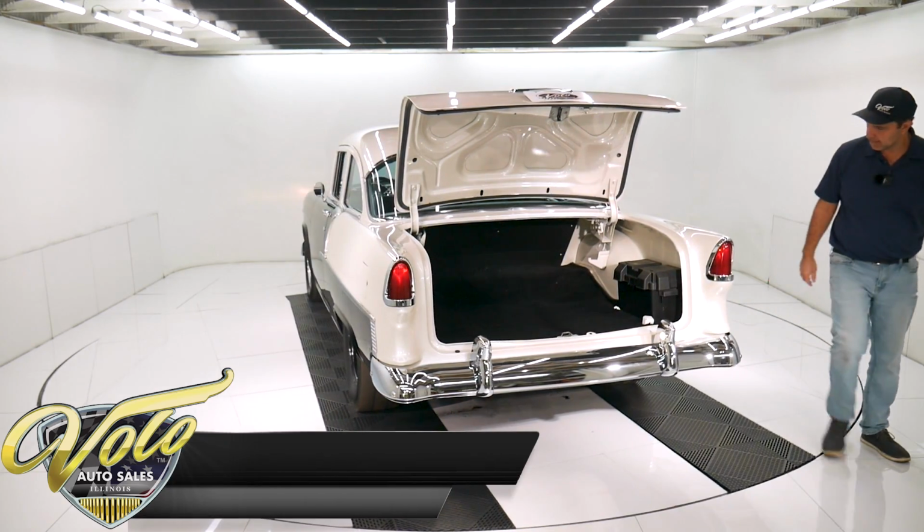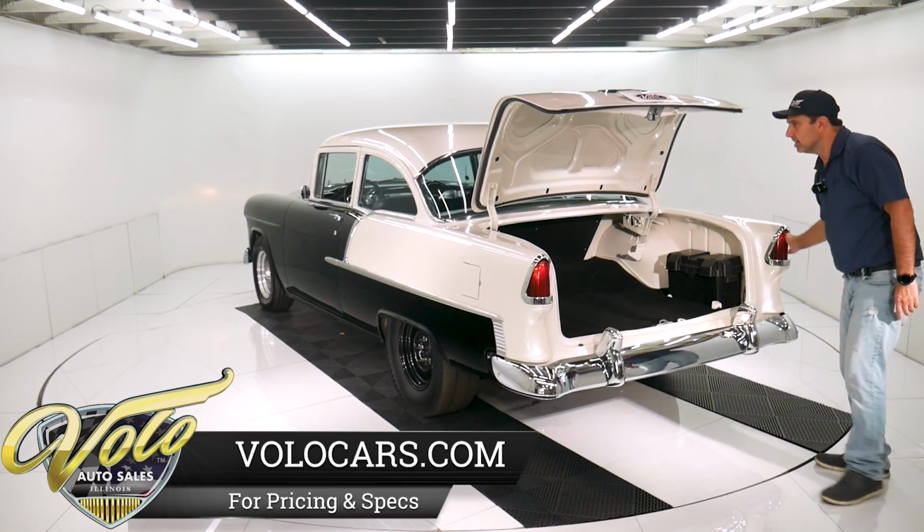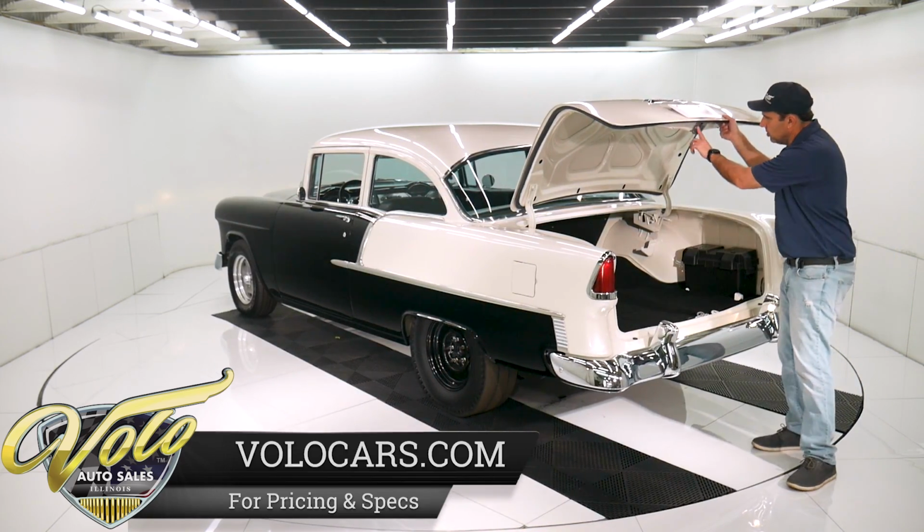Everything shuts real nice. I think that's just a bulb in there with custom lenses. I don't think they're LED. It's got a new latch.